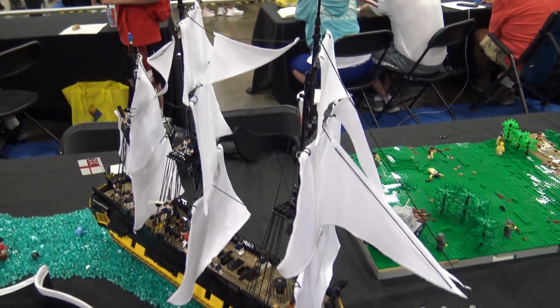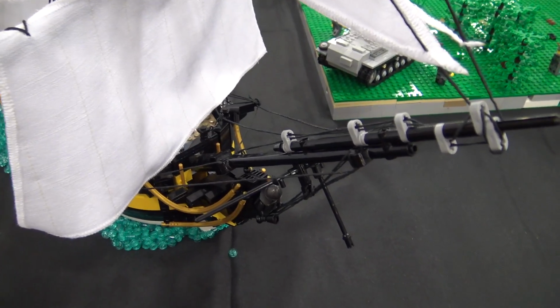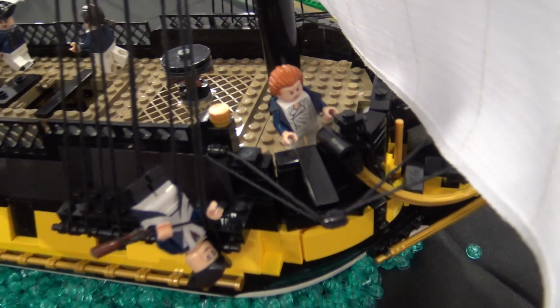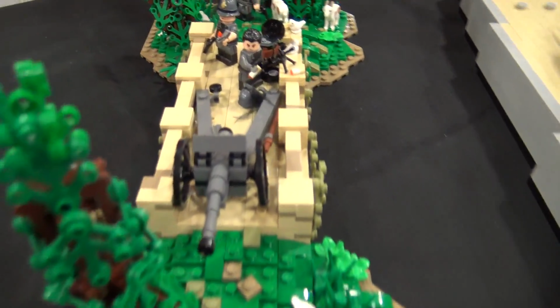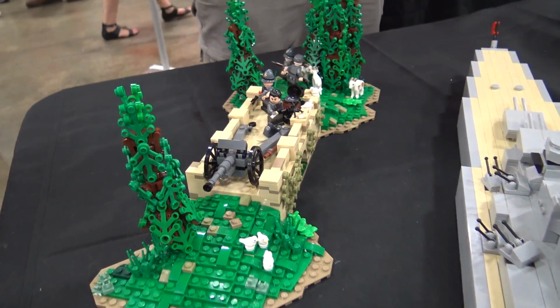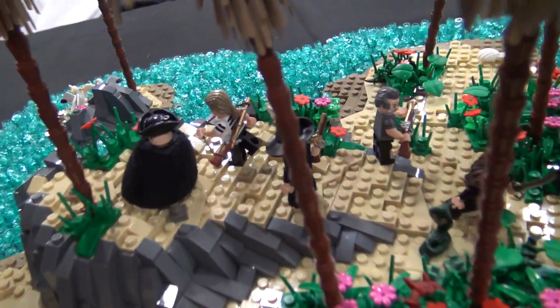We took a lot of inspiration from all over the internet because this is our first time ever really building a ship at all, and our first time doing freeform as well. We have another smaller MOC in front of here, which was made out of all the leftover parts from the island. This one's way further in the future. We've got World War II and then this sort of age of sailing diorama.